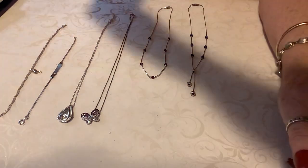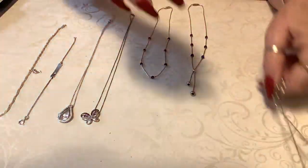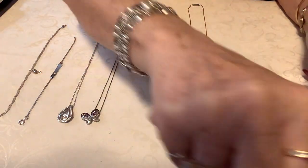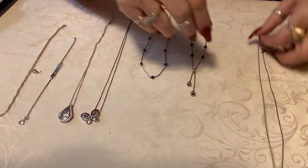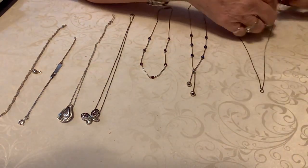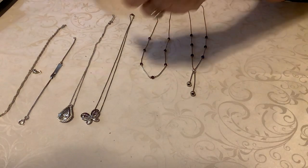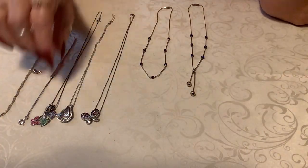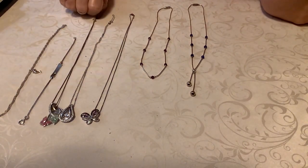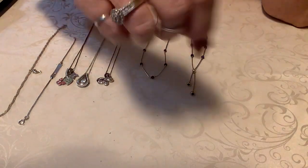Let's see what else have we got over here. Come here, come here. This would be a good Mother's Day present. Hold on. Get it off of here. Come on, come on down. Now it's tangled. These get tangled so quick. Okay. This is just beautiful. This is actually sterling. There's that. Let's see, little flowers. That's pretty. And then the purple butterfly.